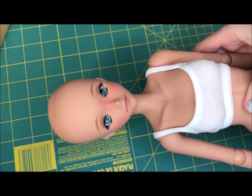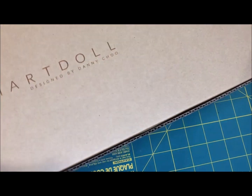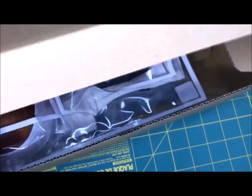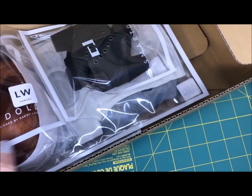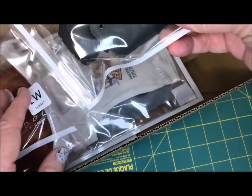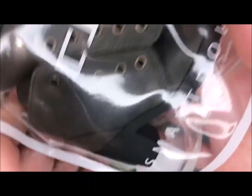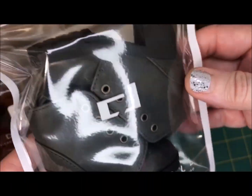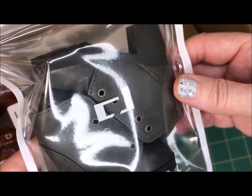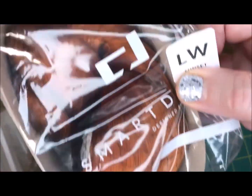Alright, so let's look in her box real quick. She needs to have her wig, which is in here. Hold on, Missy. Ooh, yeah, those look like the boots. They look different. I didn't realize the heels looked like that. I thought they were wedges. But that's fine. Here is her wig.